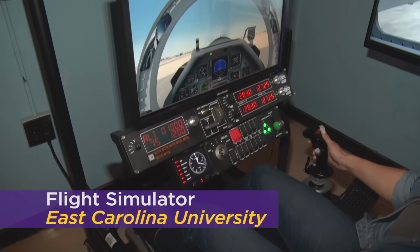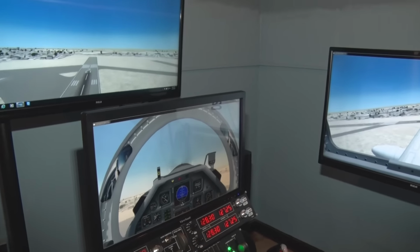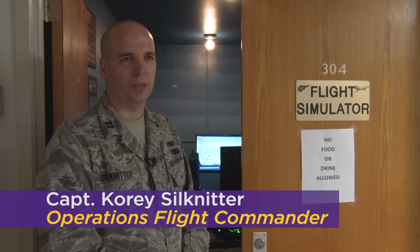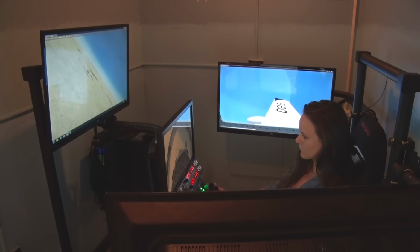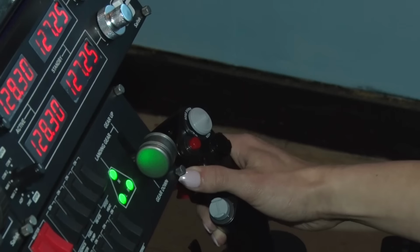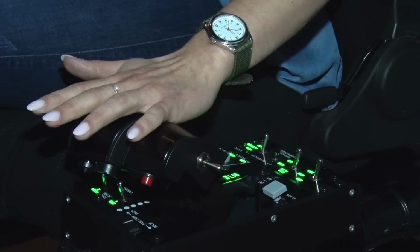This awesome little toy is the Combat Pilot Pro 4. It is a flight simulator that East Carolina purchased for our detachment this last academic year. I'm Captain Corey Slipnitter, the Operations Flight Commander for Detachment 600. It allows our cadets to practice their flight training with a 180-degree view using three flat screens and one touchscreen panel, as well as a stick and throttle setup similar to an A-10 fighter aircraft.